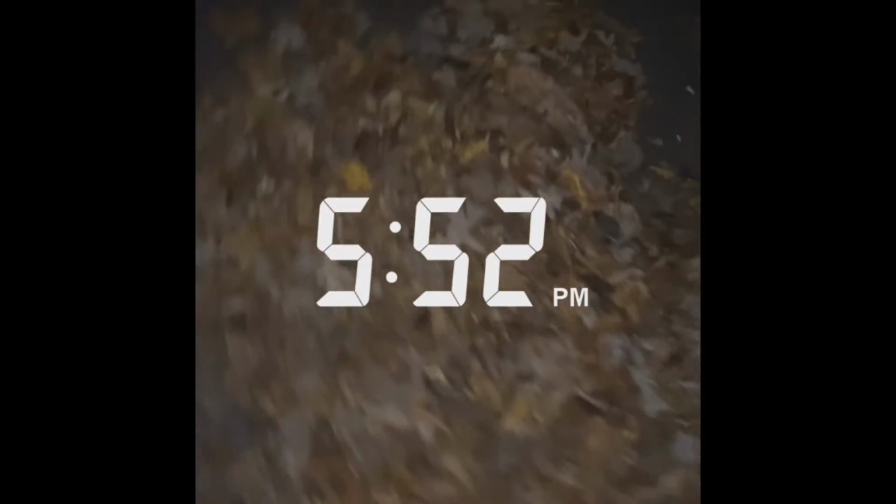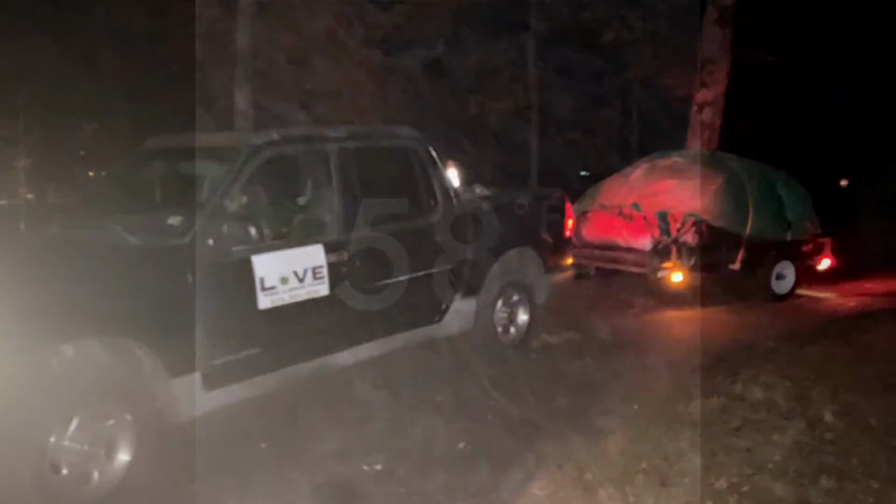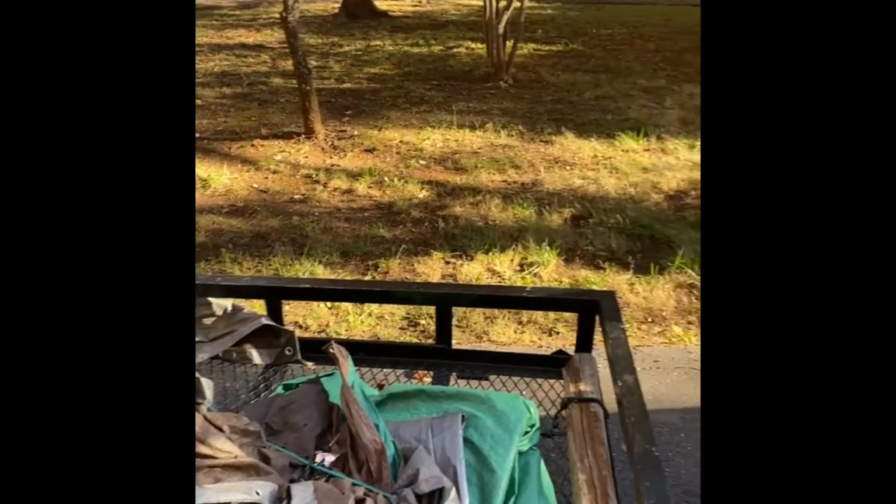Last load for the day. I don't know how we got this stuck on. We spilled a bunch. Get the bread. Look at all the leaves that fell again, bro. That is crazy. Back at this pile.